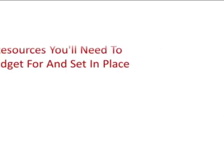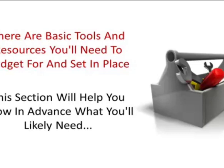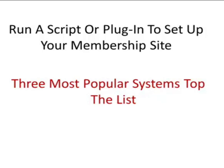There are certain basic tools and resources you'll need to budget for and set in place. This section will help you know in advance what you'll likely need. 1. Membership site scripts. You'll need to run a script or plugin to set up your membership site. Currently, 3 most popular systems top the list.